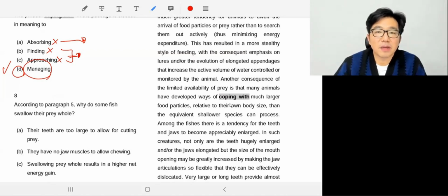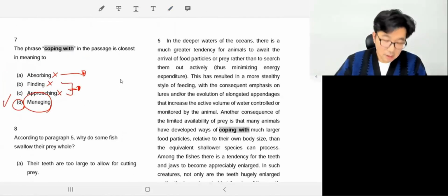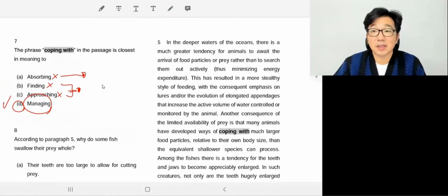So coping with means deal with. So deal with is manage, okay? How are you coping with school? Are you doing okay? Yeah, I'm managing well. I'm managing school. School is okay. All right. So question 7, the answer is D.